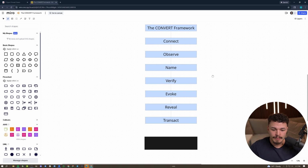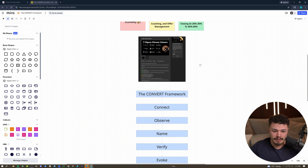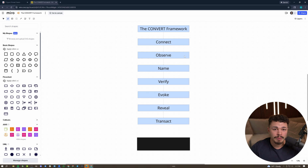But ultimately, this is the CONVERT framework, right? Inside this video, we covered exactly what you need to do in terms of your process. This is just the process video. I'll have a script breakdown in the coming days. But realistically, you'll be able to go through this process step by step and understand the outcomes I'm looking for in each particular part of the script.